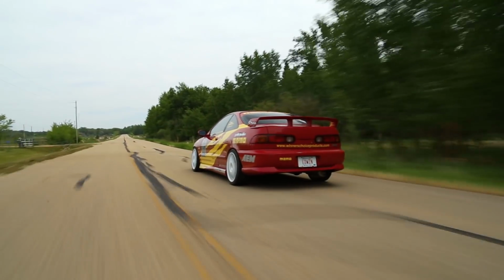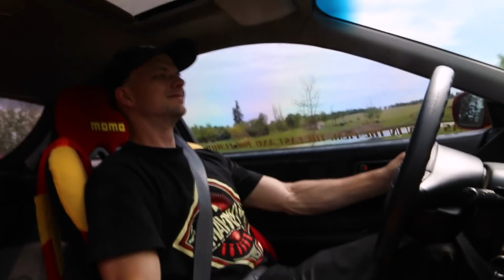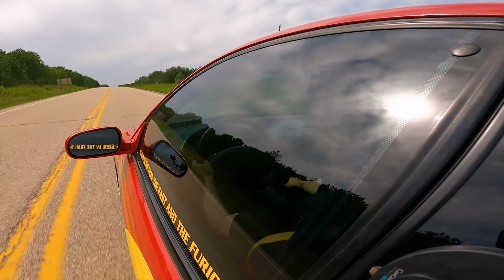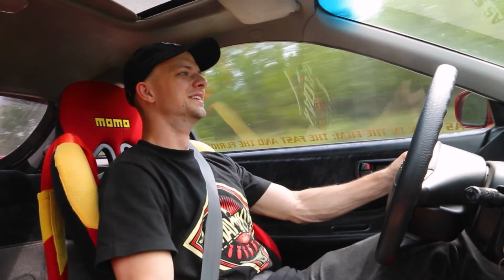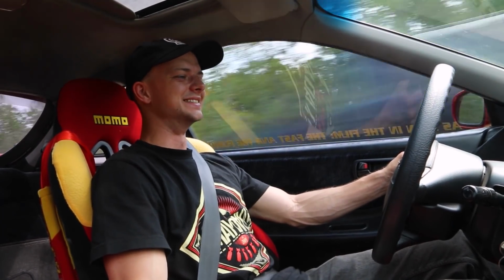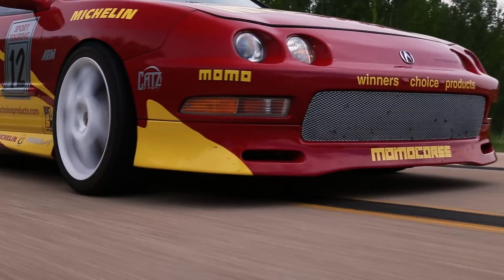There we go. There we go. 8,000 RPM. She's working. Oh, she still doesn't go full throttle, but it's just about.